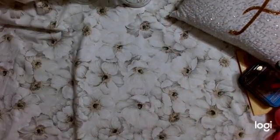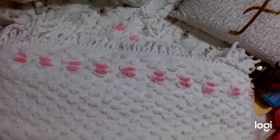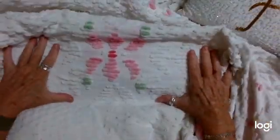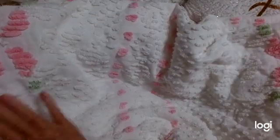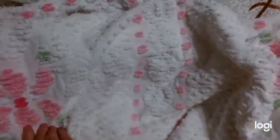Then this is the find of the century for me. I have been wanting to find a chenille bedspread forever and a day, and I found one. Isn't it beautiful? It's got some pink and green here and there. Gorgeous, gorgeous. And it will be beautiful in some of my journals because the chenille is really far apart. It's a chenille pattern over cotton, I think, but it's still beautiful.